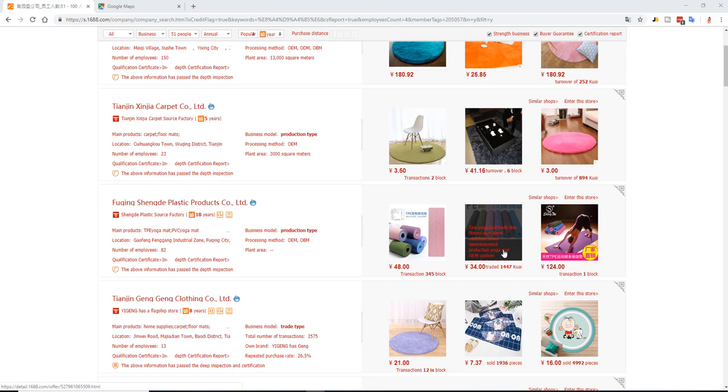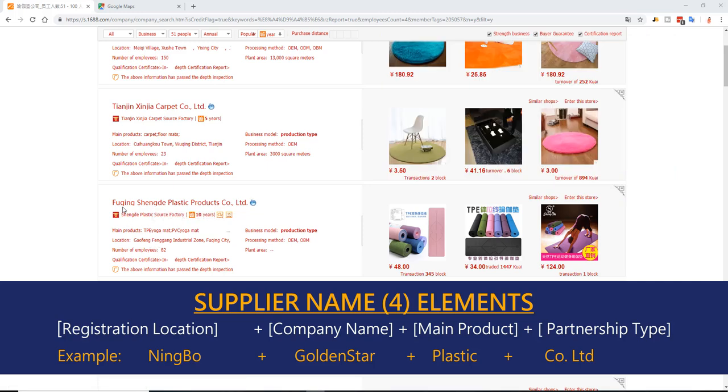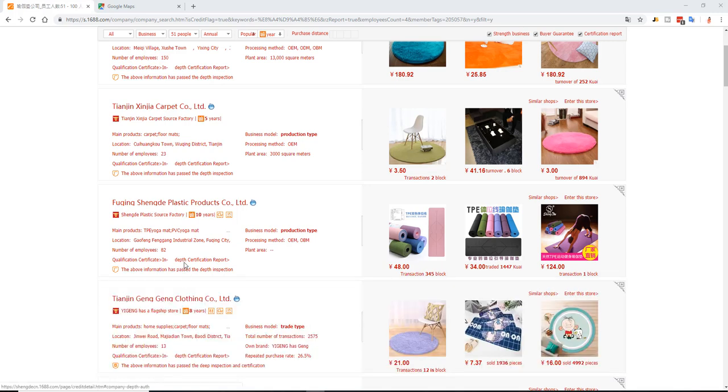If you remember, in the Alibaba sourcing hack video, I especially explained in the supplier name, there are 4 elements: the registration location, their actual company name, the concentrated product they're going to produce, and the type of the partnership. If you have not watched the Alibaba sourcing hack, watch that video first. If you did watch it, I would strongly encourage you to review one more time because we're going to use these screening criteria that I explained in the Alibaba sourcing hack.